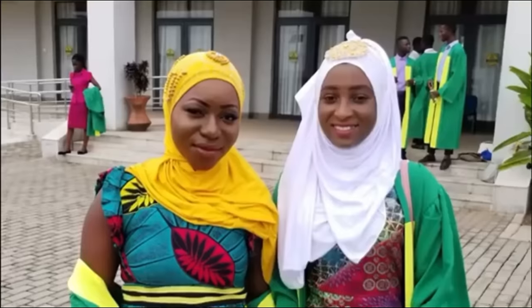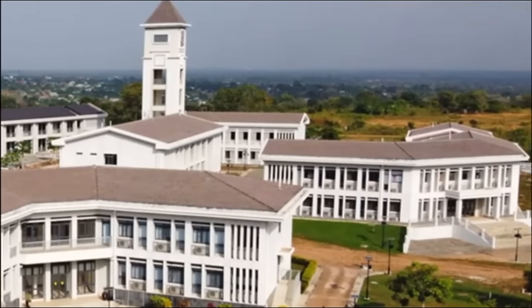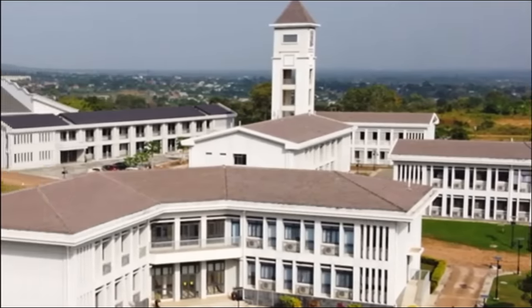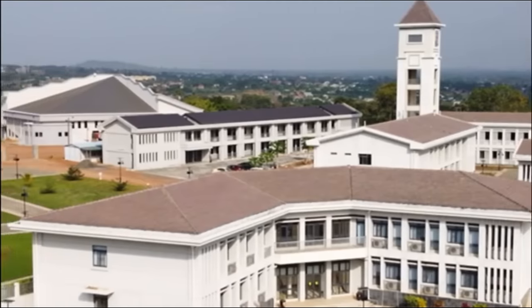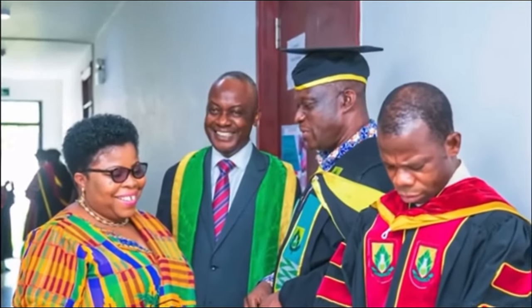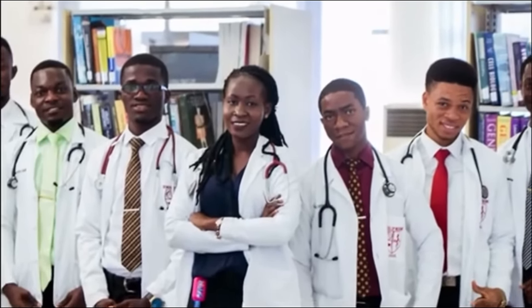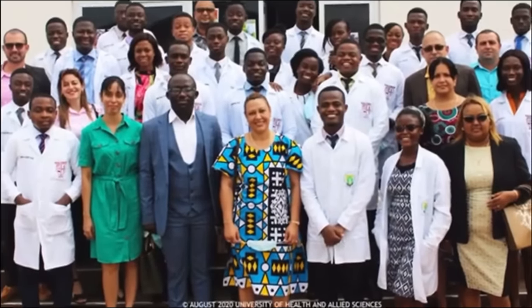Many students around the world, particularly in the West Africa sub-region, have found the University of Health and Allied Sciences to be their university of choice. International faculty tend to bring diversity and infuse a vast amount of experiences from other contexts. The University of Health and Allied Sciences is greatly committed to developing its students to be the best they can be. And with the presence of international faculty, students will get the opportunity to learn from diverse perspectives.